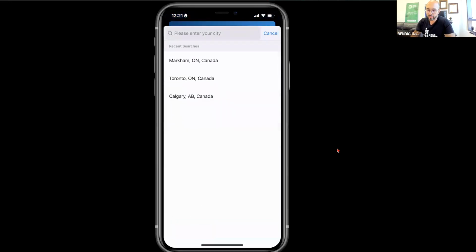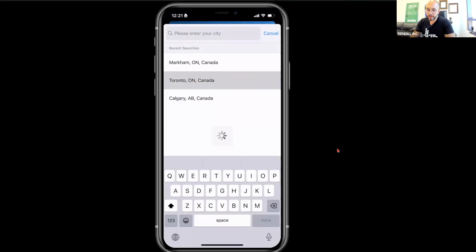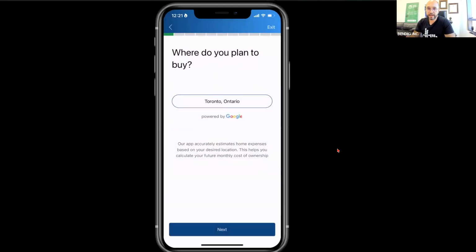So this particular one, I'm going to choose Toronto. Of course, you can enter in any city in Canada. It fetches location data. It grabs property tax rates, average condo fees for specific purchase prices. It grabs heat expenses, every information we have aggregated for this particular city.